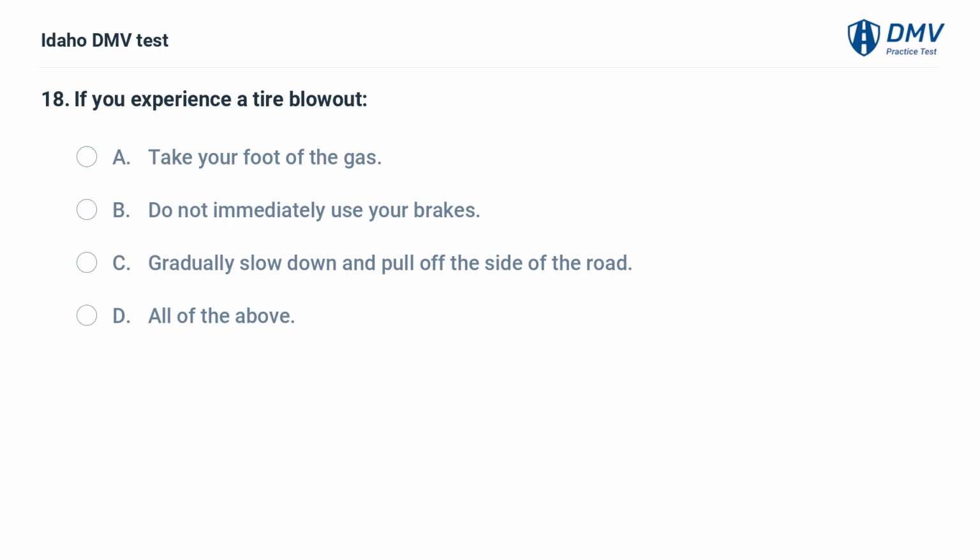If you experience a tire blowout, A. Take your foot off the gas. B. Do not immediately use your brakes. C. Gradually slow down and pull off the side of the road. D. All of the above.